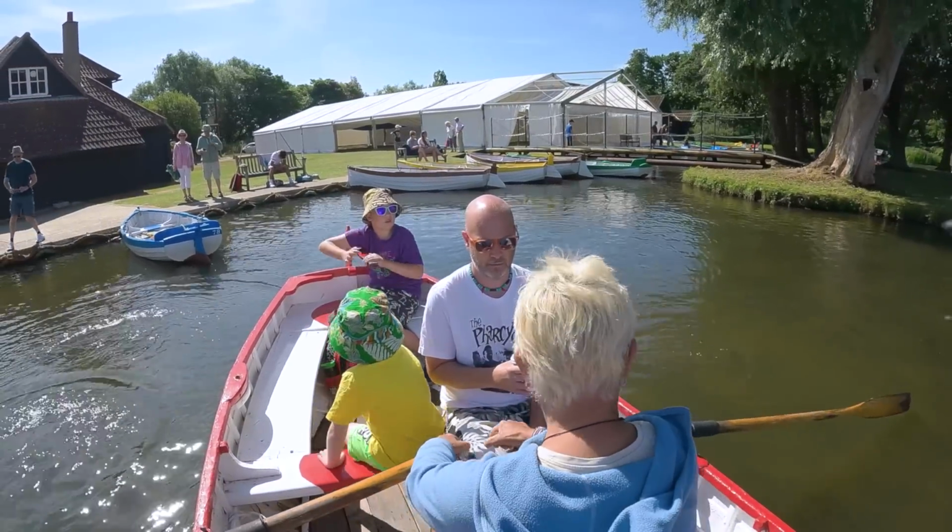So what's your technique today, Elizabeth? Well, my technique today is it's all in the wrist action, and particularly on the right hand wrist, and a little bit of shoulder action. What I'm finding very odd is that I'm rowing, but we have somebody on a tiller, so I'm not making any difference as to where we're going at all. I'm just the engine. I'm just the tool.